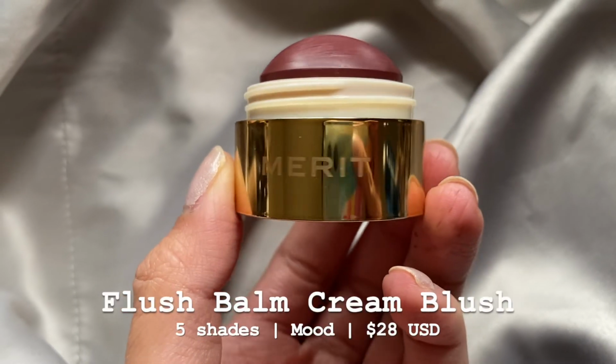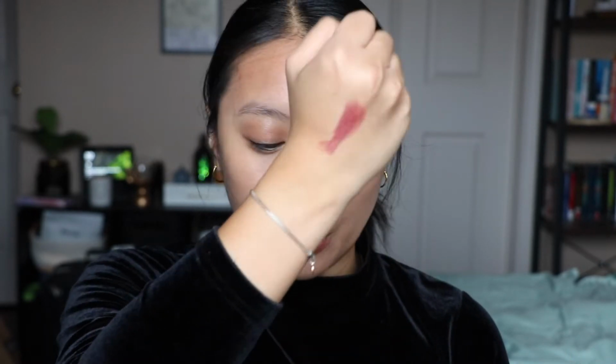Now onto blush. I was sent one of the blushes in PR a while ago, and I ended up giving it to my mom, so I went and picked up another one. This one is in the shade Mood. This is the Flesh Balm cheek color, and it's this super pretty mauve-y tone. It's very reminiscent of the signature lip in L'Avenue, if we're being honest. So I'm gonna swatch them next to each other.